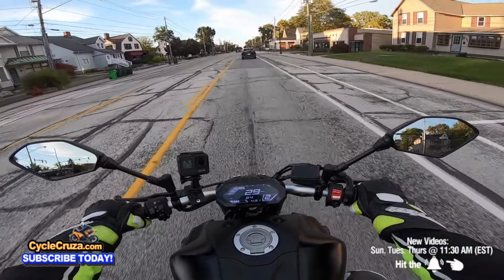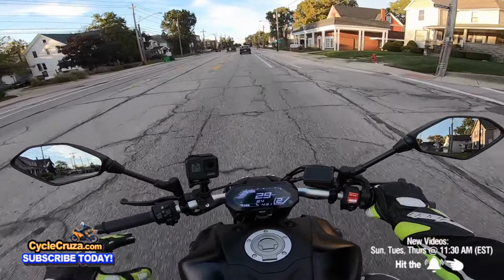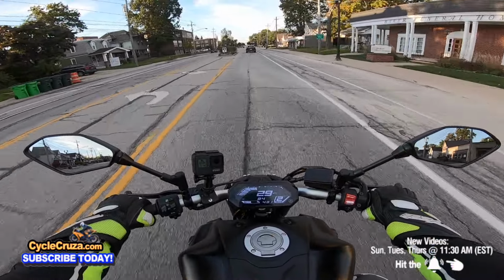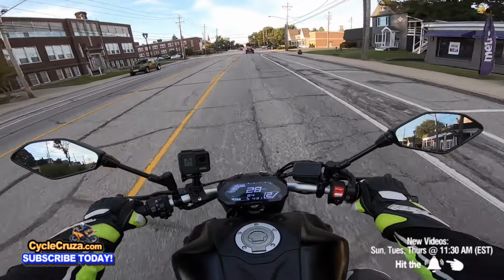And this suspension just soaks it all up. I don't feel it radiating through my body like I would on a bike that had a more firm suspension. It's perfect. It's fine.